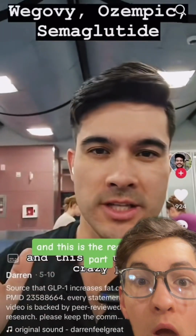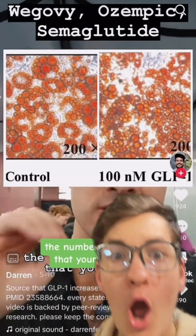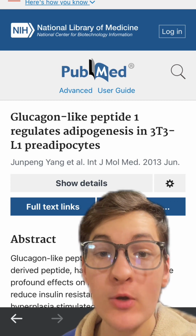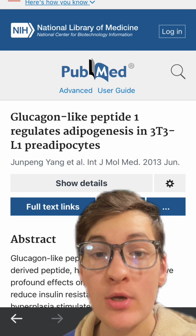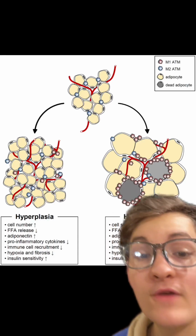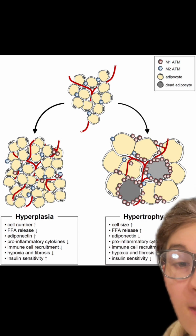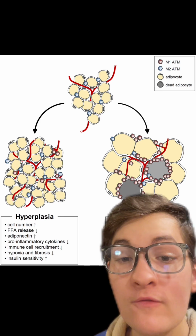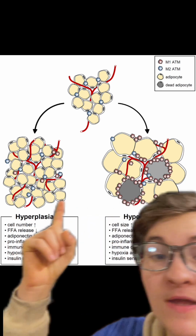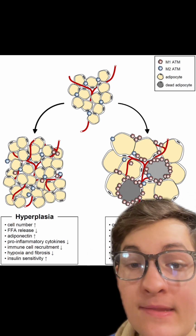Another mechanism, and this is the really crazy part, is that these things actually increase the number of fat cells that your body has. This appears to be true when you add glucagon-like peptide 1 agonists into a test tube, and it's probably true in humans, but let me tell you why this is a good thing. Fat tissue can expand via hypertrophy, or the growing of pre-existing fat cells, or hyperplasia via making more fat cells. As you can see, the amount of fat contained in these fat cells and these fat cells is the same. The only difference is how many fat cells contain this fat.